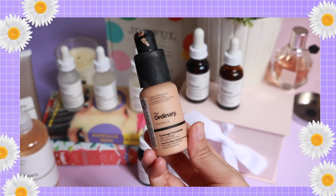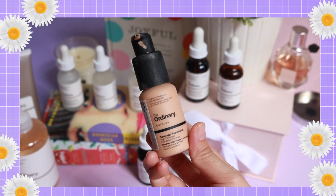The final product is the Coverage Foundation, and as I always say, base makeup is as equally as important as skincare because it also goes into your skin. So this is a really good foundation because it doesn't contain any drying ingredients such as alcohol, fragrance, essential oils, and most importantly, again, if you're oily and acne prone, this is oil free.